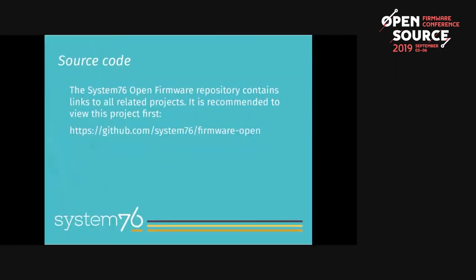Okay, so where we're working. This is the master repo. It has Git submodules for every other related repository. Everything we're going to list after this is here. We're going to come back to this slide, so I'm going to quickly go through the list of the other projects and then come back to here. If you want to look at any web page or anything, this is where you should go first.